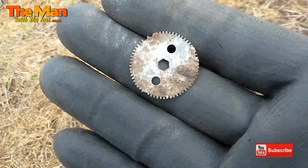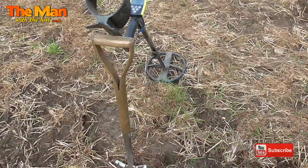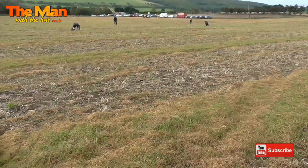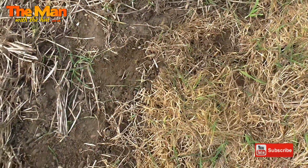Second signal looks like part of a watch, maybe. First coin, but it's only a decimal halfpenny. Oh dear. Well, the finds are getting a little bit better. Oh no, I just dropped it. That was a bullet anyway.